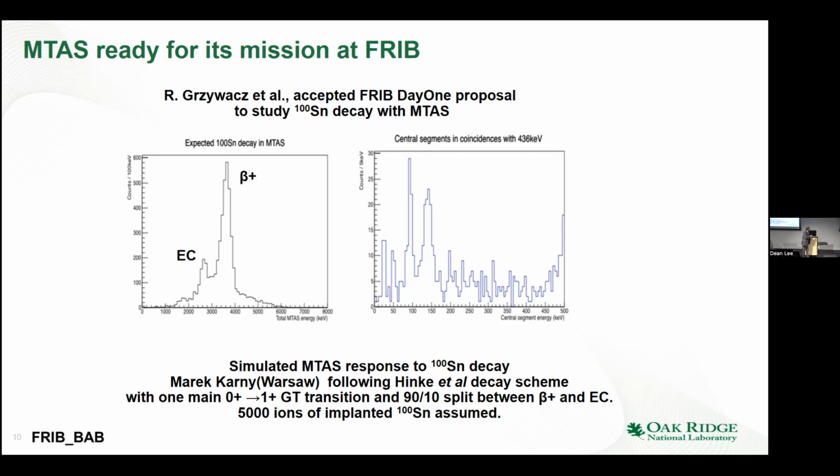But what we will have one day is a ratio of electron capture to beta plus taken with a good stability. Most of the statistics is there. If indeed it is only one state, very likely it dominates.